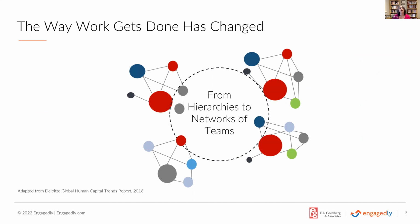According to a Deloitte Human Capital Trends study, organizations are really shifting from these hierarchical structures to more interconnected, flexible teams that become more agile and more customer focused. More and more companies are relying on our old traditional hierarchies more for governance purposes. And then they're leveraging what we call purpose-built networks of teams to really get the day-to-day work accomplished. And today, because of the pandemic, this idea of staffing project-based teams has taken off like a rocket.